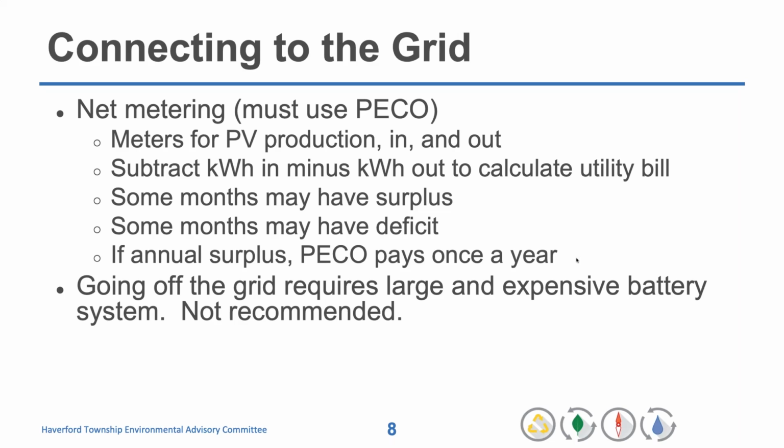So the way that the billing works is at the end of the month you can subtract your kilowatt hours in minus kilowatt hours out, and that gives you what you need to calculate your utility bill. So some months, typically spring and fall, you've got a surplus. Other months, you might have a deficit. If you've got an annual surplus, PECO will send you a check once a year.